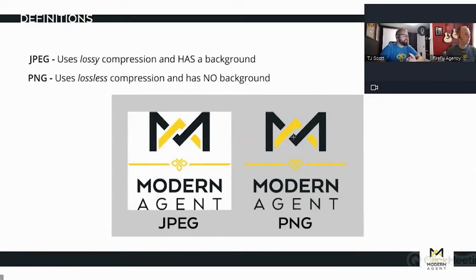A JPEG is basically a file that uses lossy compression and has a background. There's no way to change it. We talked about it in raster earlier. It has the white part behind it that creates the square. What lossy compression means is every time you save a JPEG, it compresses the file so it loses pixel information. So if you saved it, brought it in, saved it, brought it in, saved it, it would lose more pixels. A PNG is a file that uses lossless compression. You're not going to lose that information every time you save it. And the beautiful thing about a PNG is it can be transparent.